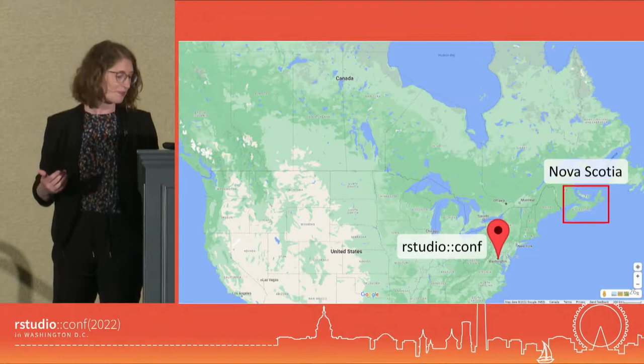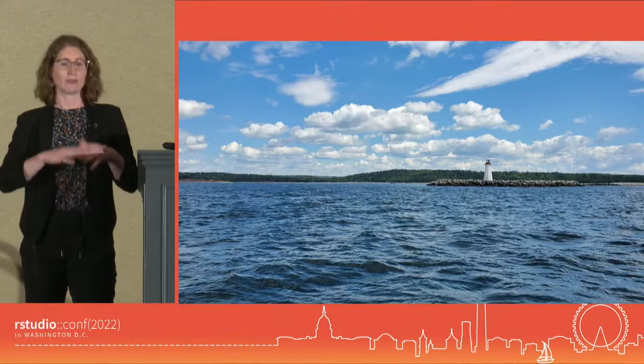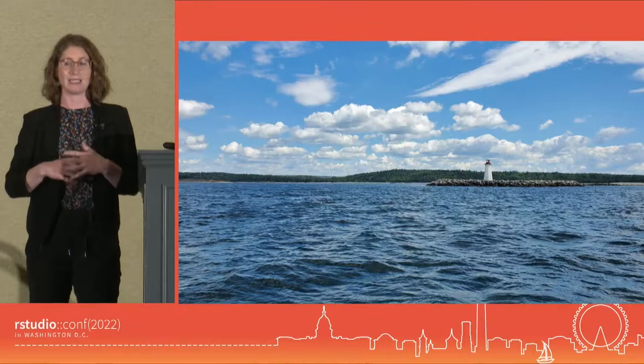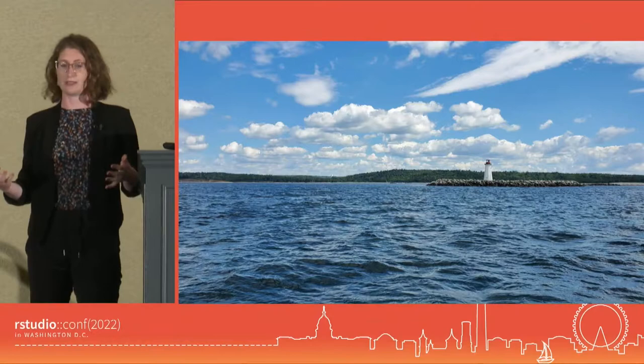CMAR coordinates this really great coastal monitoring program to measure ocean variables like temperature, dissolved oxygen, and salinity from all around the coast of the province. This data can be used by scientists to study coastal ecosystems, industry to inform their site selection, government to inform their policy and management decisions, and the list could go on. So this is really valuable data.